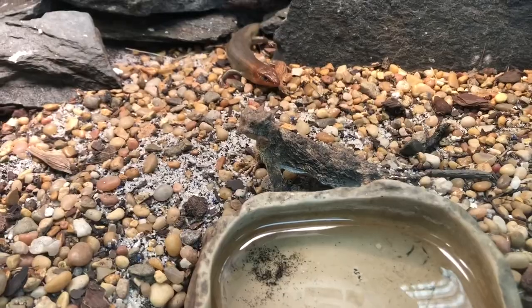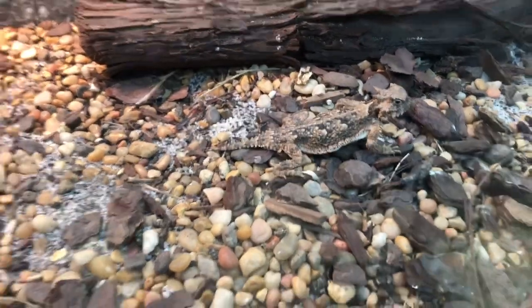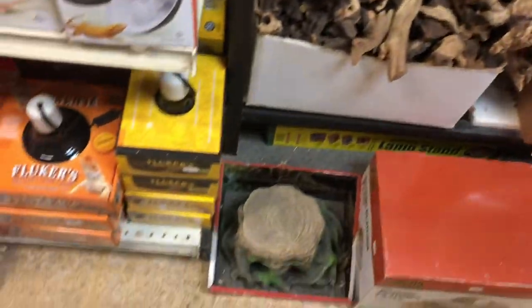Yeah, those Sumatra guys are cool. These are kind of rare. You don't see them. Look at all this more driftwood over here. Yeah, they look like a nose. So many. Oh, I like those.